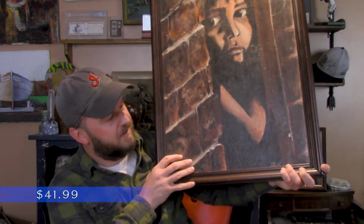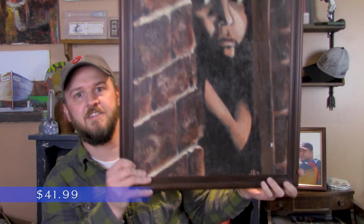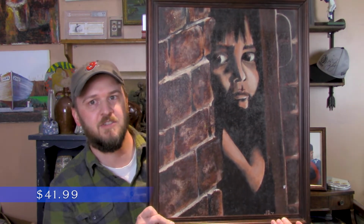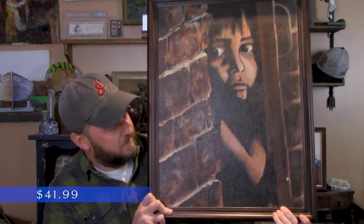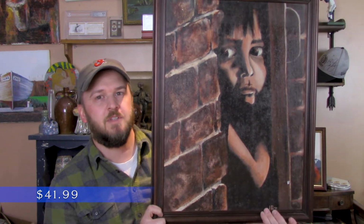It is signed, either says like J.A. or J.O. or something down here, and dated 72. So it's older, and it's just without a name, and the initials are kind of cut off by this wood frame here. So I don't know.